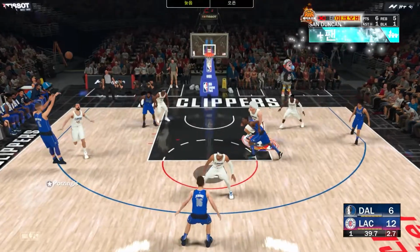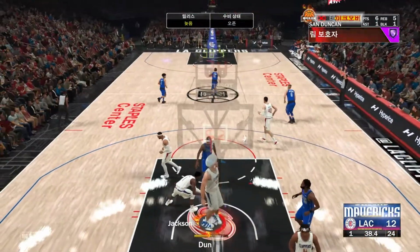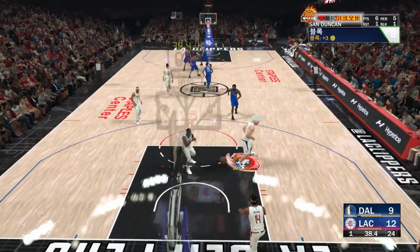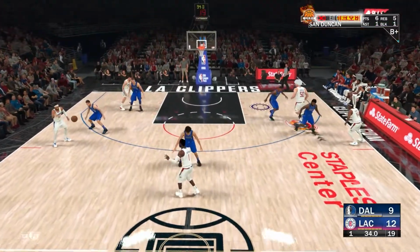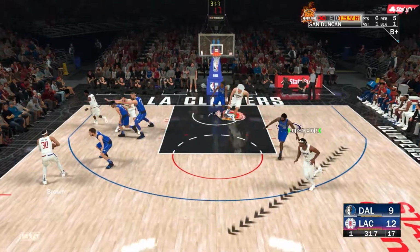Pass to Porzingis. The 3 is up. It falls. He's now 2 of 5 from the field. That's a weapon Porzingis uses effectively. I mean, teams are ready for it now, but there's still not a lot you can do against him when he's knocking down the 3.